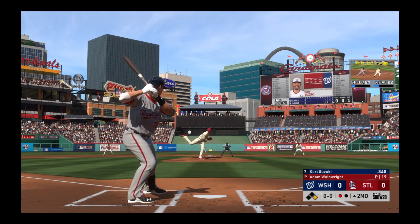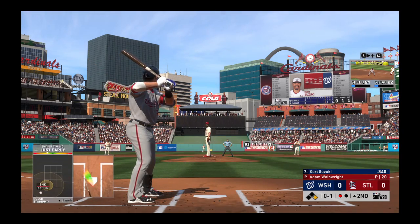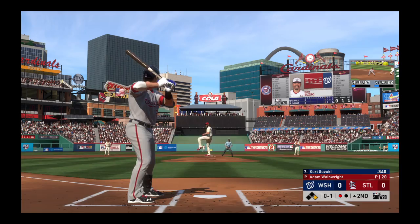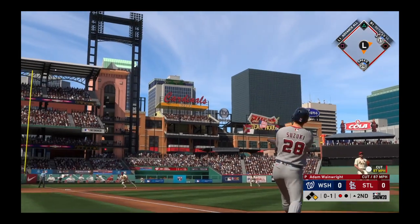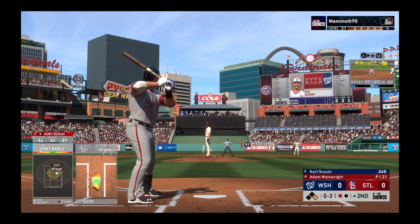From the stretch. Here comes the 0-1. Down the left field line and deep. And this will wind up a foul ball. No score here as we play inning number two.